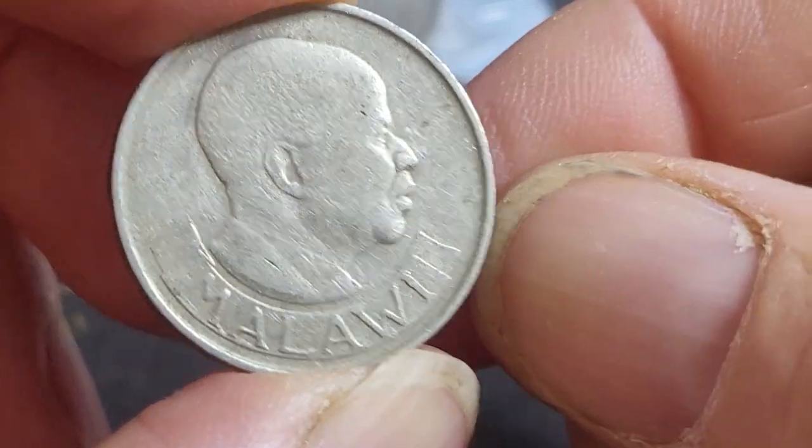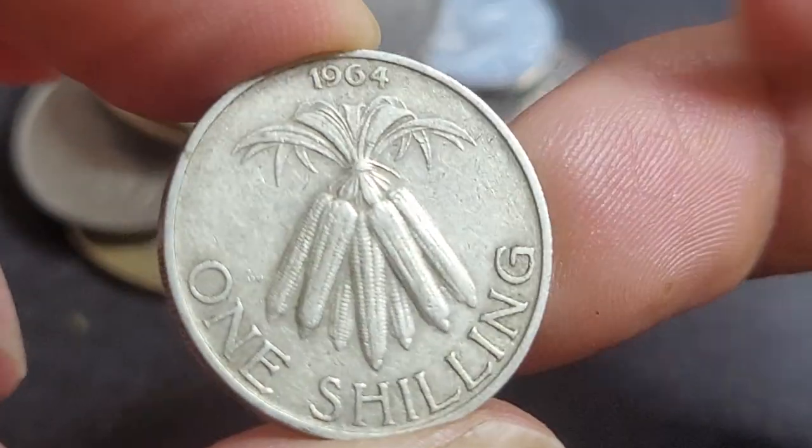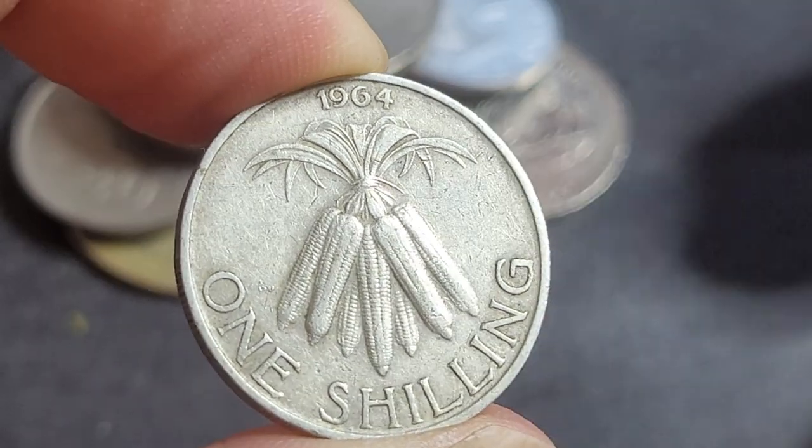Then we have a Malawi coin with one of the presidents, and this is a 1 shilling for 1964, probably worth about $5. It has corn on it.